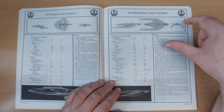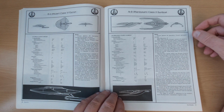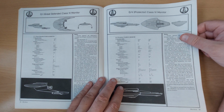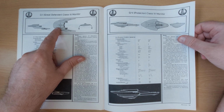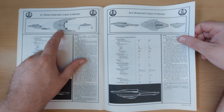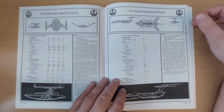The Mandukam Gunboat, to me, looks very Romulan. But it turns out it's a Klingon vessel. So that seems back to front to me. The Great Defender class monitor, again, looks very generic. It looks almost Starfleet with the Reliant-like saucer and hull. But when you look at it, you can see that that's just the hull off the bird of prey. A Q4 Protector class monitor, could be anybody's.